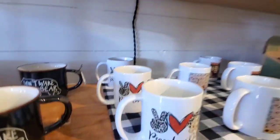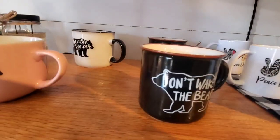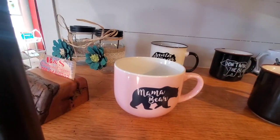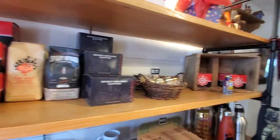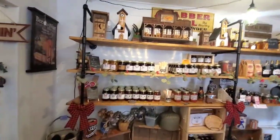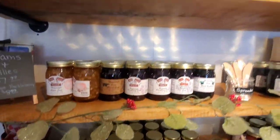All kinds of farmhouse decor. Look at this coffee cup, y'all. Peace, love, Dolly. Don't wake the bear, mama bear. Ooh, there's my Mia cup. They've got some coffees, some jams and jellies, goodness gracious. They've got all kinds of jams and jellies, really.